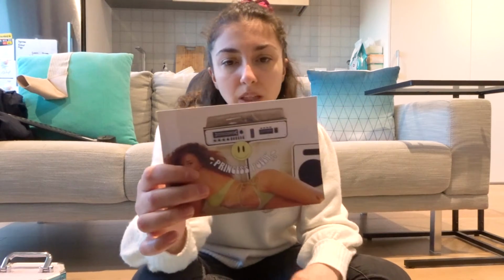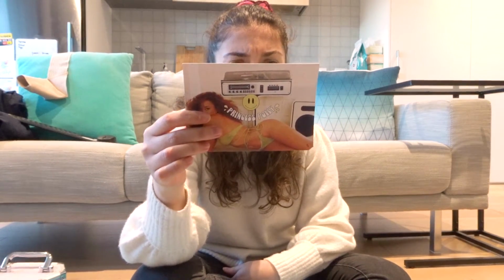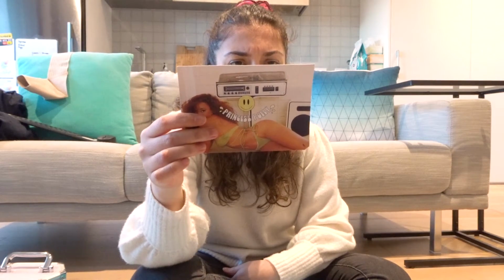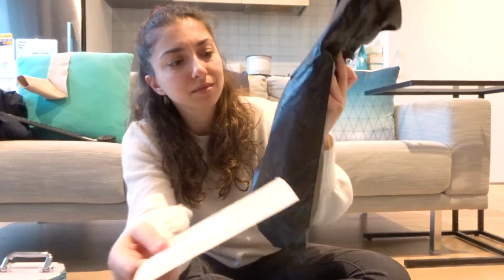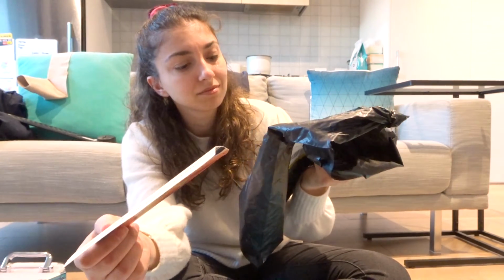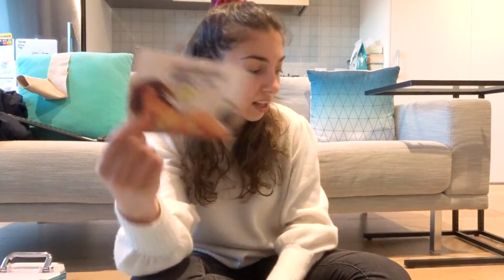This little Princess Polly. We are committed to switching our plastic packaging to be fully compostable. Yeah, I honestly didn't expect a black bag. I expected it to be on brand and it wasn't.